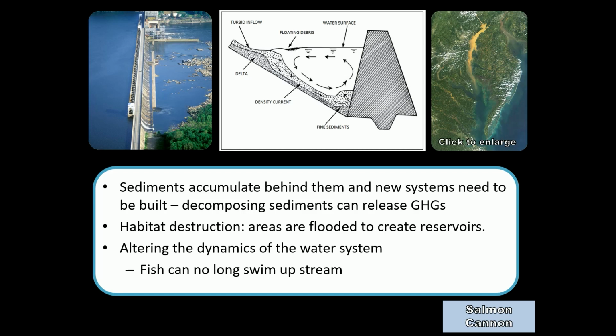That means that we have just taken a habitat that was of one type and we converted it to an artificial lake. We just flooded a massive area of habitat. So yeah, dams create a lot of habitat destruction just by virtue of putting them in. We fundamentally are altering the landscape by creating these artificial lakes there. It also alters the dynamics of the water system because the water was flowing down through this river and now we are controlling the flow of the water.